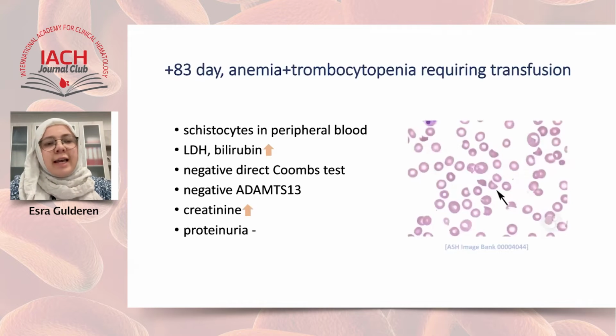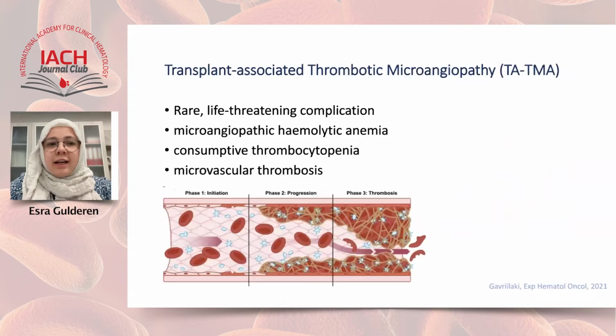So on day 83, anemia and thrombocytopenia requiring transfusion developed. Schistocytes in peripheral blood, increased LDH and creatinine levels were demonstrated, and the Coombs test and ADAMTS test were negative. These findings were again very suspicious for transplant-associated TMA. It is a rare but life-threatening complication of transplantation.